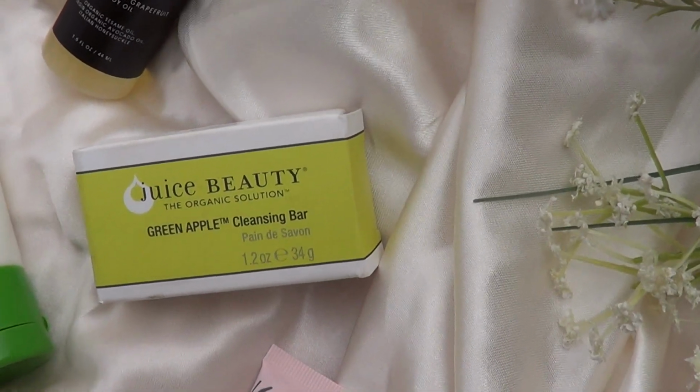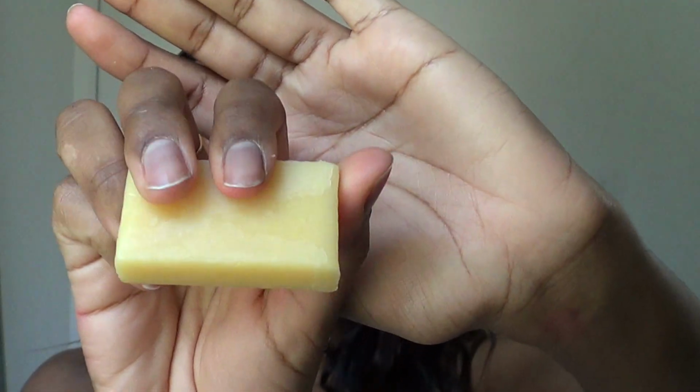Okay, so first I'm going to start with the Green Apple Cleansing Bar by Juice Beauty. I use it almost to scrub my skin just a little bit. It's almost like a gentle scrubbing bar. This is what it looks like. Yeah, it's just a little bar. And it doesn't have too much of a scent.